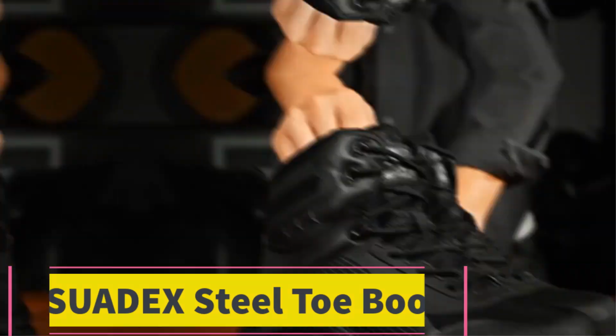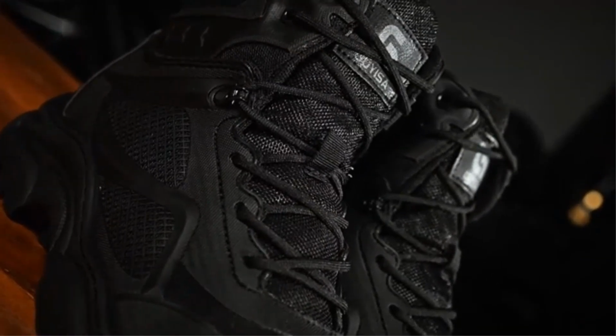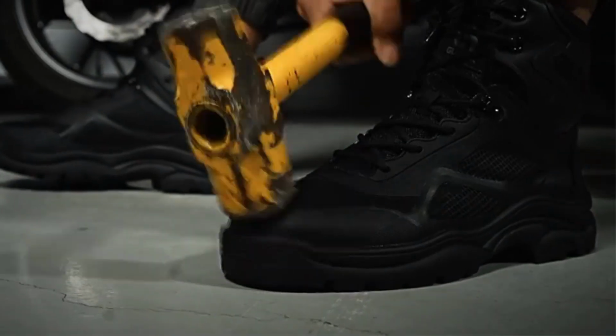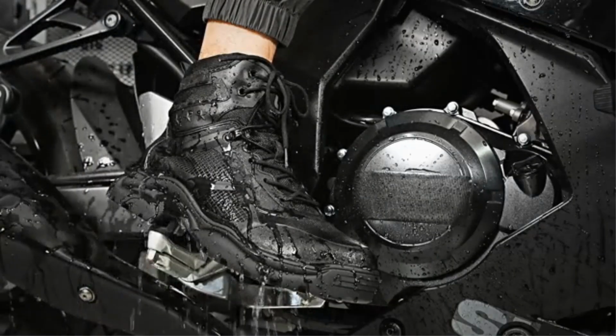Product 6. Product name: Suedex Steel Toe Boots. The Suedex Steel Toe Boots are designed for both men and women, offering a combination of durability, safety, and comfort, making them ideal for work environments such as construction sites, warehouses, and other heavy-duty tasks. These boots feature indestructible steel toes that protect against heavy falling objects, ensuring maximum foot safety.